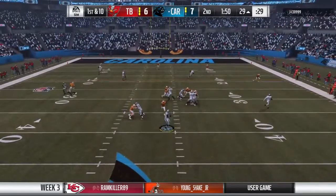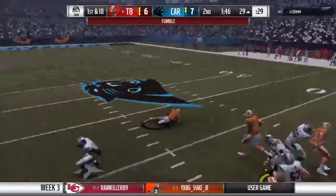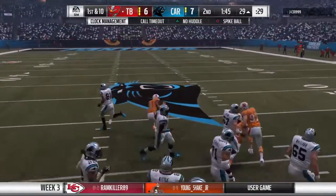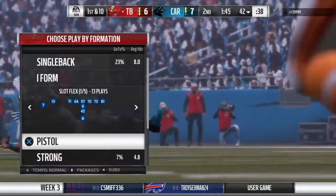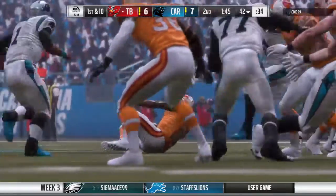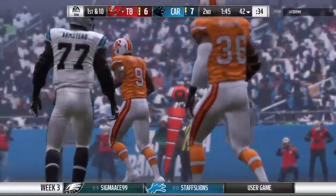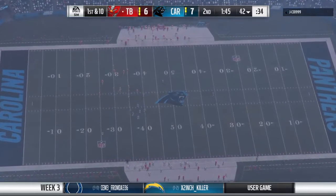On 1st and 10, Newton can fight it. He lost the football. It's out, and the Buccaneers have it. Oftentimes you say some guys have a knack for creating turnovers. He forced a fumble last week, forces another one. And one of my good coaching buddies, Frank Delano, always told me, hey, Davis, creating turnovers is not as much about skill as it is about desire.